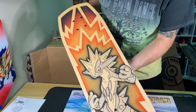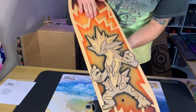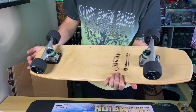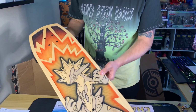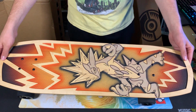So there you have it, guys. There's a Bearwalker Toxtricity skateboard. And each detail is so fine. Not really sure if I want to ride it yet, but if I do, I'll guarantee I'll have the coolest board around. But that's what we're really all here for. Look at that. Very nice.